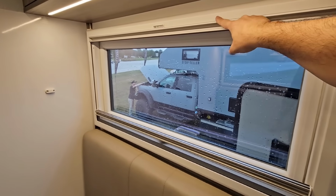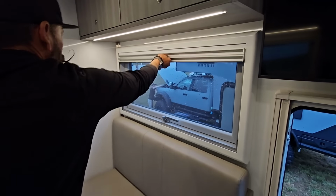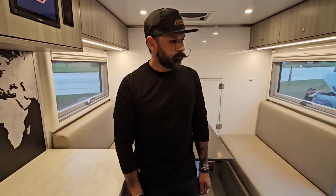Is that the blackout shade above? Yep. It's just strong. Oh, there we go. Magnetically attaches. Yep. That is really, really cool. You got your TV mounted right here. It's actually a good position. You got good light coming into this.